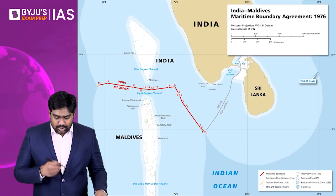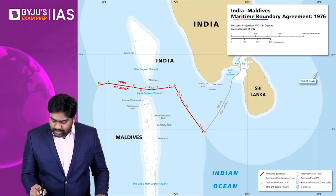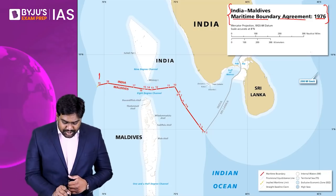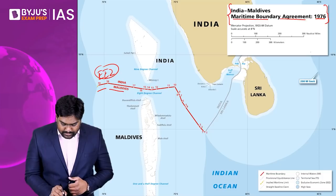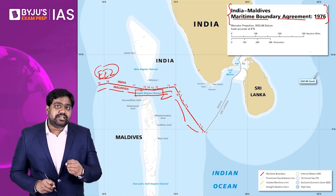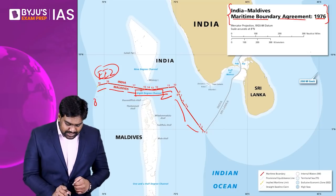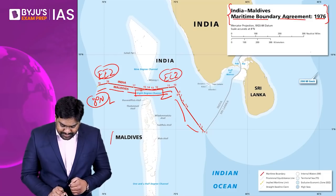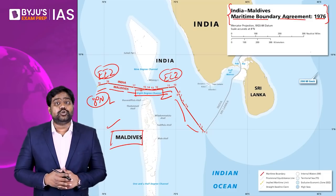India and Maldives also share a maritime boundary which was settled through the Maritime Boundary Agreement of 1976. The two countries share an exclusive economic zone, and the maritime boundary line, which is clearly depicted in the map, passes through the 8-degree channel. This 8-degree channel, which represents 8-degree north latitude, divides the EEZ of India and Maldives. So the third statement is also correct.